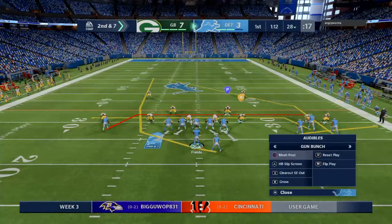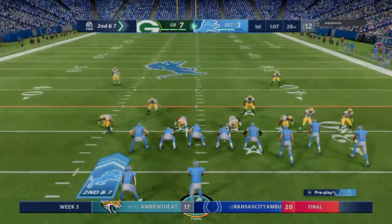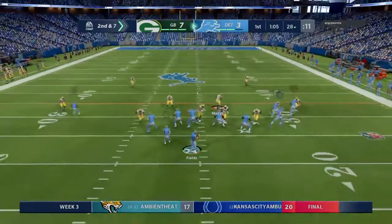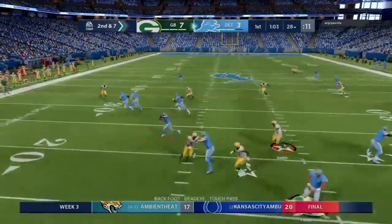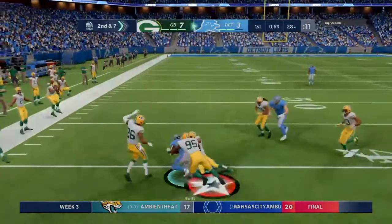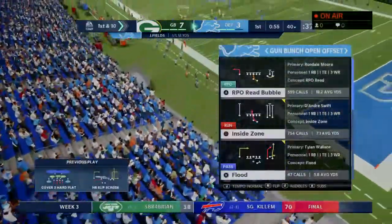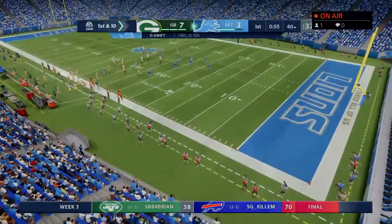Not easily done. 18 Cardinal. Watch the twist. Here's a 2nd and 7. They'll try and set up the screen to Swift. And he takes this up to the 40-yard line before being corralled. 12 yards there and a first down.